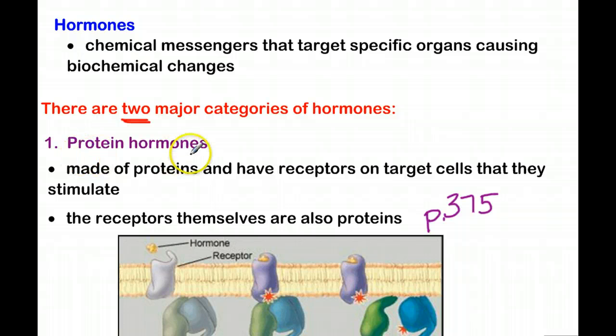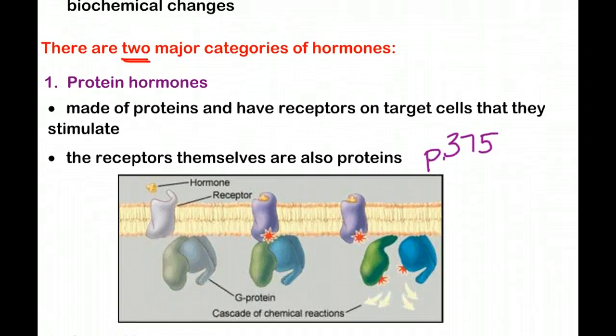The first type is a protein-based hormone. So it's made of proteins and has receptors on target cells that they stimulate. The receptors themselves are also proteins. So what this means is, your hormones can be produced in a gland, and in this case, this is a protein-based hormone, so it's made of a protein. It's going to be sent into the bloodstream, and somewhere else in your body, which we call the target organ or target cells, will have a specific receptor that will match or recognize that protein hormone, and that's how that protein hormone initiates what has to happen at that target organ. Okay, so that's how protein hormones operate.